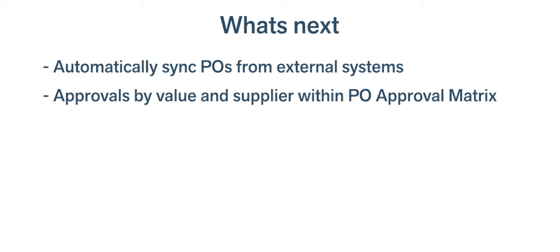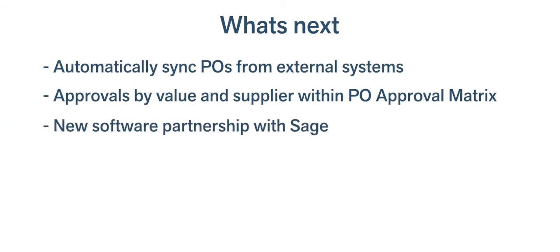Sage. So we're also really excited about starting a partnership with Sage, and we'll be launching various product integrations with them in the coming months.